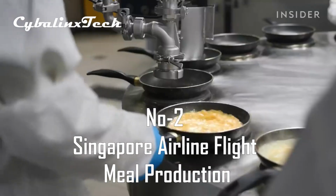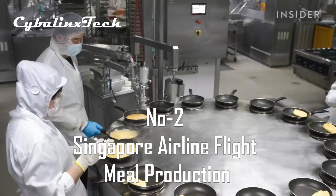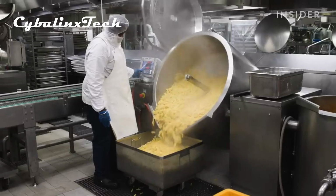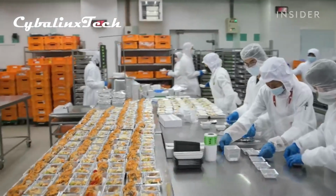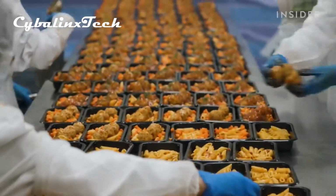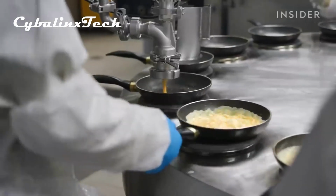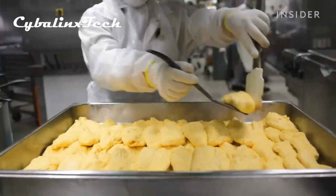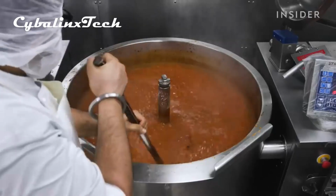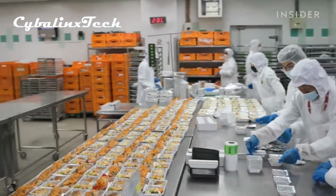Number 2. The Singapore Airlines flight meal processing facility. Every omelet served on board Singapore Airlines Economy Class is cooked on this rotating table. We're producing here 6,000 to 7,000 omelets per day, minimum. In catering facilities like this one, chefs prepare all the main dishes for nearly 20 million passengers a year. 24/7, 365 days a year, it's nonstop all the time.